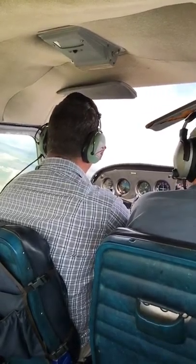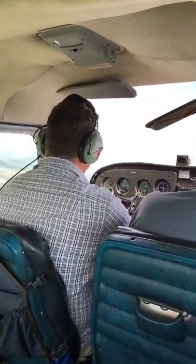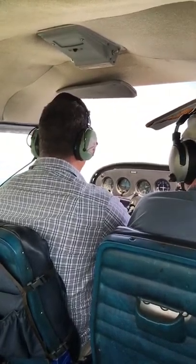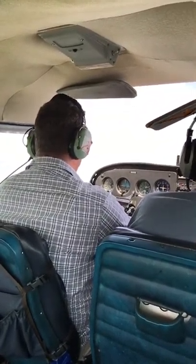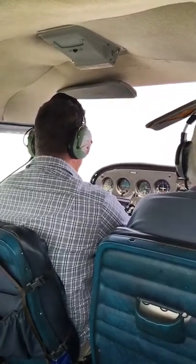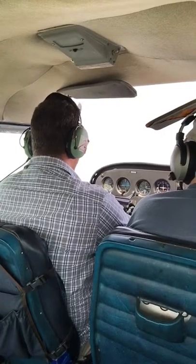Nice standard left turn there. Alright, 060, leveling us out. Blew past it a little bit. There we go.